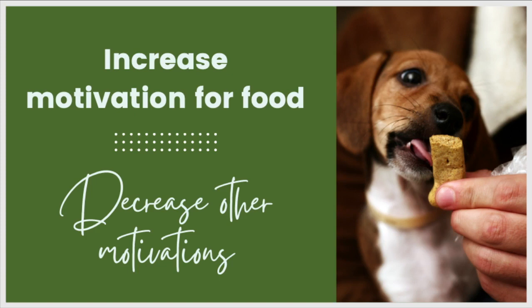Okay, so how can we increase the motivation for food in these dogs that are currently struggling with these much bigger motivations? We're going to look at how we can decrease those other motivations so that the motivation we want to use, motivation for food, can rise up closer to the top.